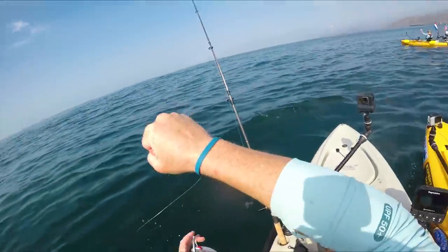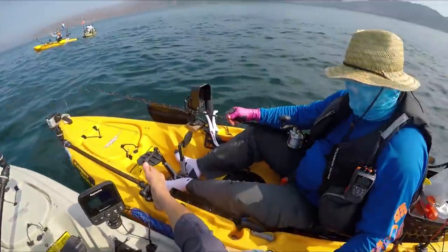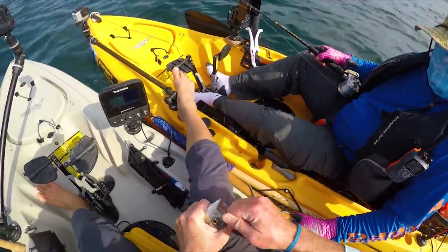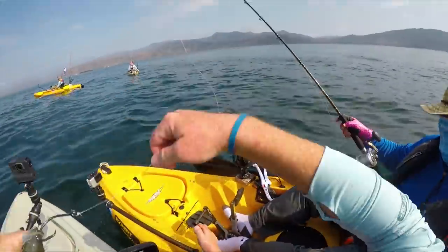All right, so this is a blue runner. Yes, sir. This is the candy bag. Everything here eats these. And this is one you don't have to move real fast. So once you let it out some line, you'll just be cruising real slow. And that's how you kind of get it. Sound good? Let's do it, brother.